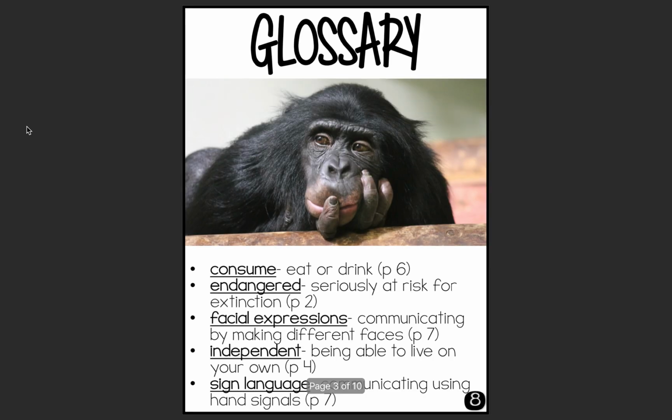Before we get started, I want to go over some vocabulary that you might not quite understand as I'm reading the slides. So we're going to go over those first. So when I do read them in the slide, you will understand what I'm talking about. The first vocabulary word that you're going to come across is consume. And consume means to eat or drink. So I consume milk in the morning. That means I drink milk in the morning.